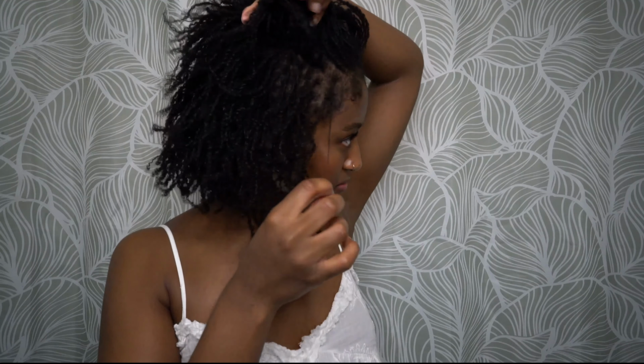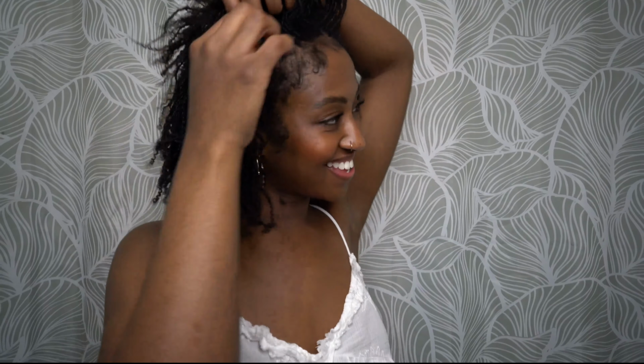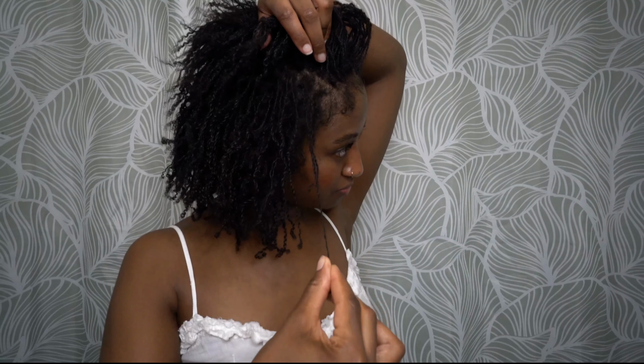But people always worry about the tiny hairs on your edges. Don't worry, they will be fine. I've got another one here as well. This one would have been the same length, but I took it out because I saw build up, and that was a mistake. So next to it, the locks continue as normal.